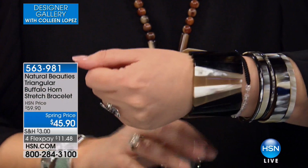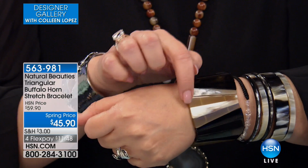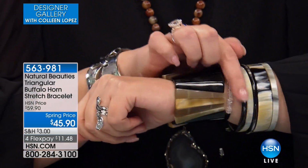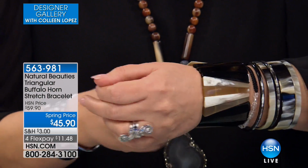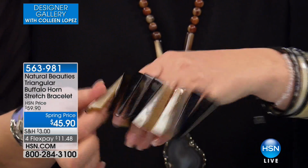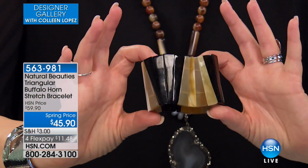Such a cool bracelet. It has all the different colors in the horn, from the light multi, that caramel color. You have some black mixed in here for contrast. It's really fun. I love that it's stretchy because it's very easy to put on and take off. It's a one size fits all, or one size fits most.